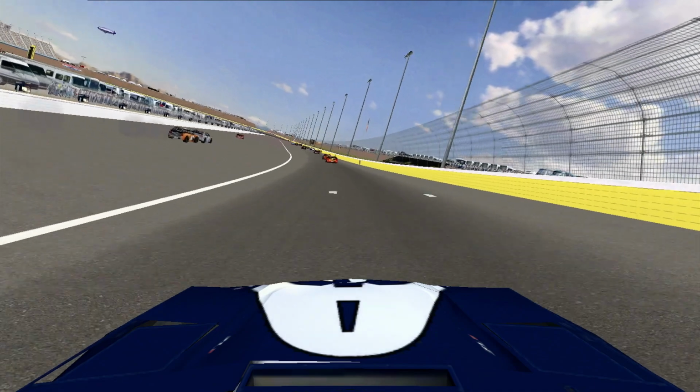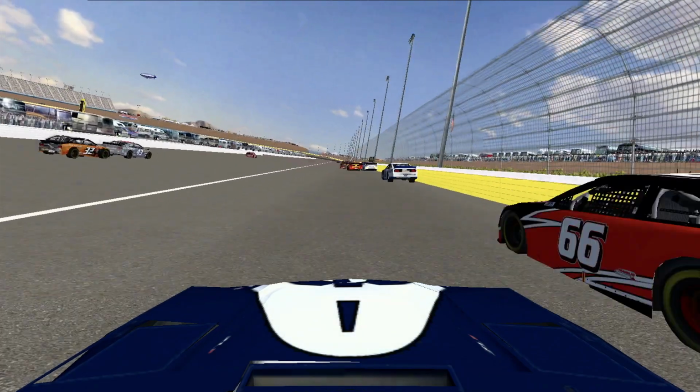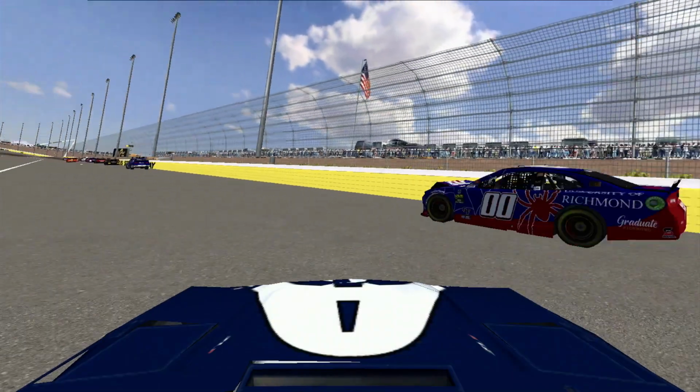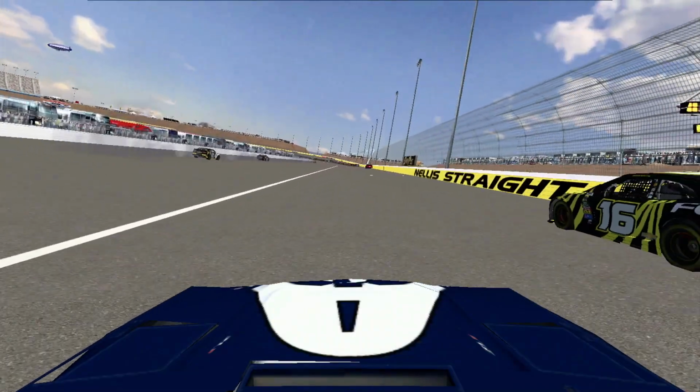Wait for the 22 of Ryan. Yeah, there he is. There he is. Wow. And just look at the stack up. We saw the stack up as well in Daytona under caution. This is just worse. Drivers just getting so confused.